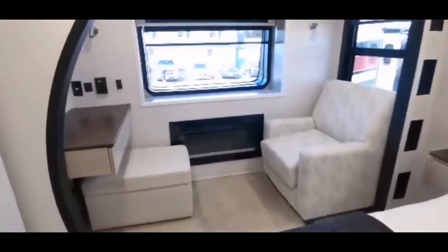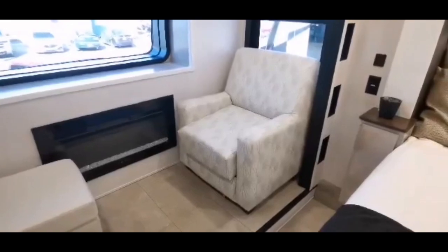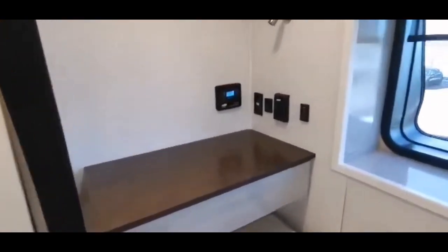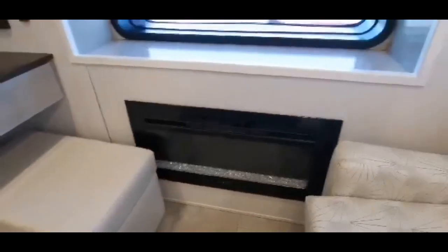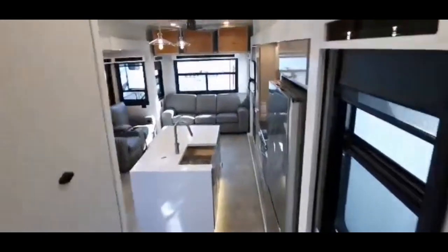And here is that nook. This is the famous nook for the 41RL. Beautiful chair there. There's a reading light. You have a fireplace, and there's a little office. Your Go Power display is right there as well. And this is a great little office space, a great little work area if you need to separate yourself from your spouse when you're on the road. This really offers both ends here.